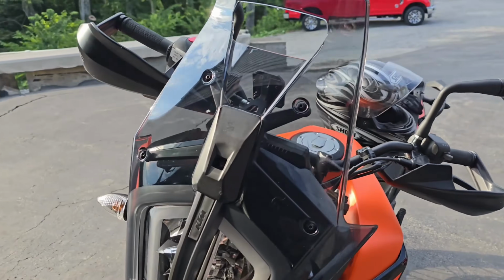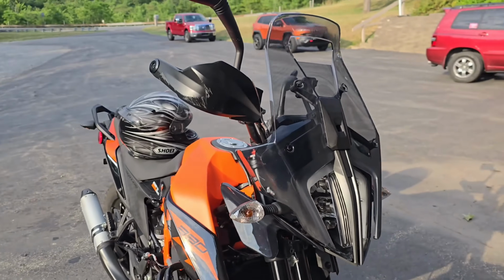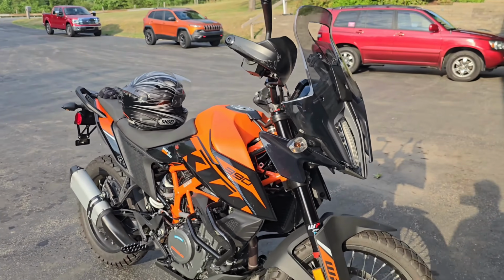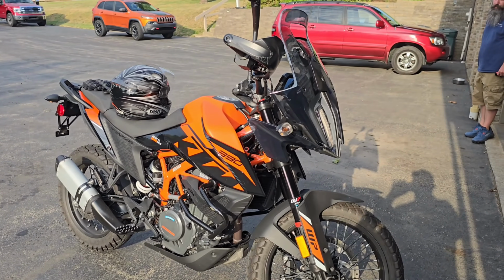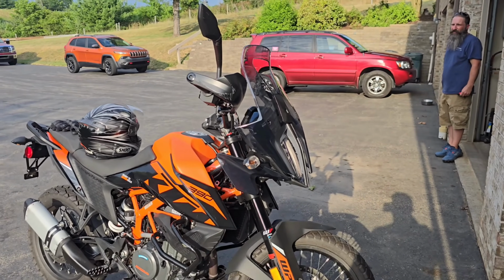And as you can see, the overall look of the bike, it still looks very sharp. The bike looks very sporty. You have a little bit, almost like a laminar lip type top on that.